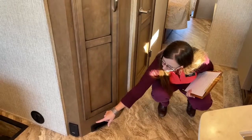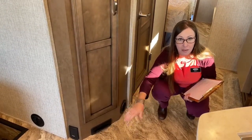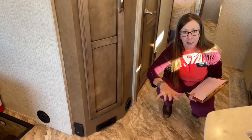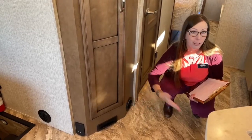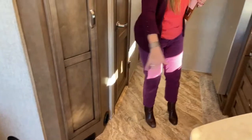There's a place over here on the right where you can plug in any kind of apparatus that you would need for your hoses, and then also there is a place where you can plug those hoses in down under the coach. So not only do you have an easy to clean interior, but if you've got things like paddle boards or dogs or anything that you need to vacuum up after before you bring it into the coach, you can go ahead and do that there. So that's just a nice feature.